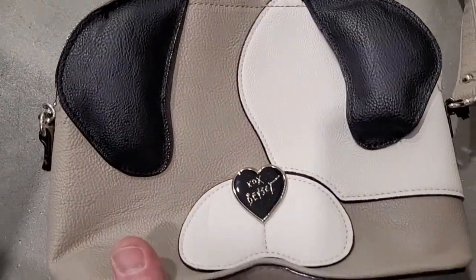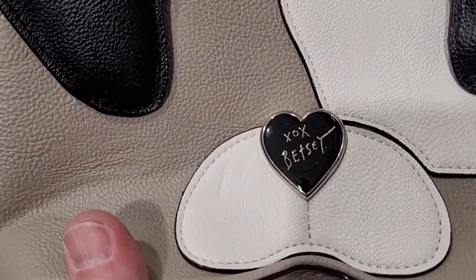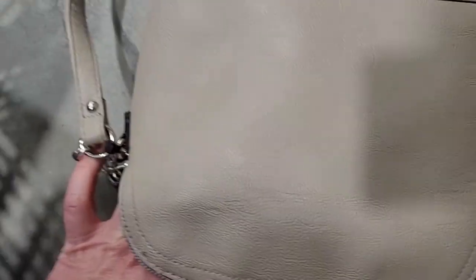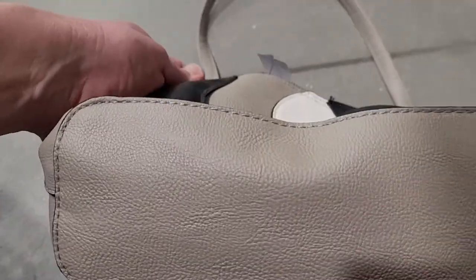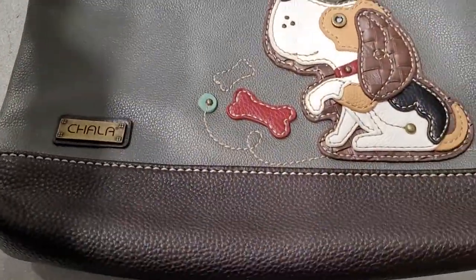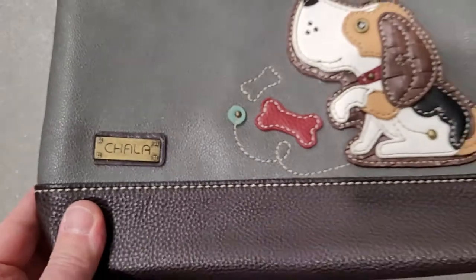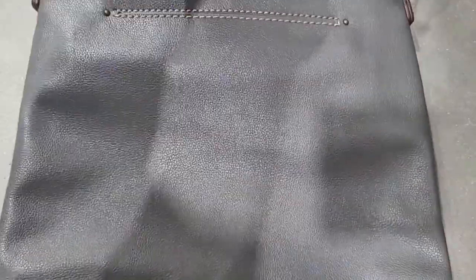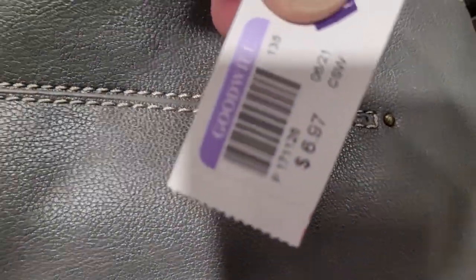So here's what I bought, or what I'm buying. Betsy Johnson dog purse. Looks new. Nothing wrong with it. Leather ears. And then this new Chala bag. These run pretty expensive. This is $6.97.